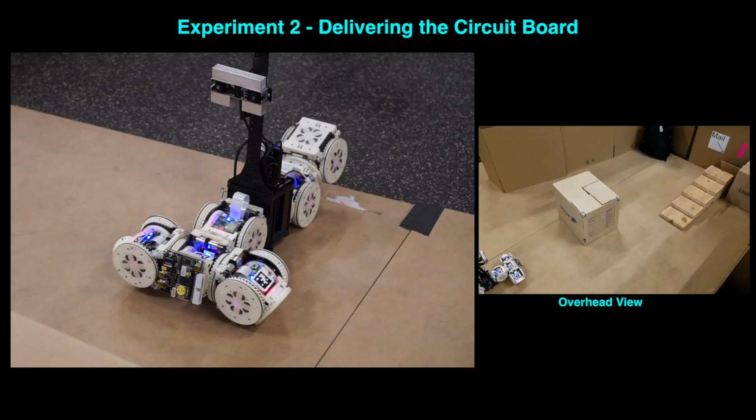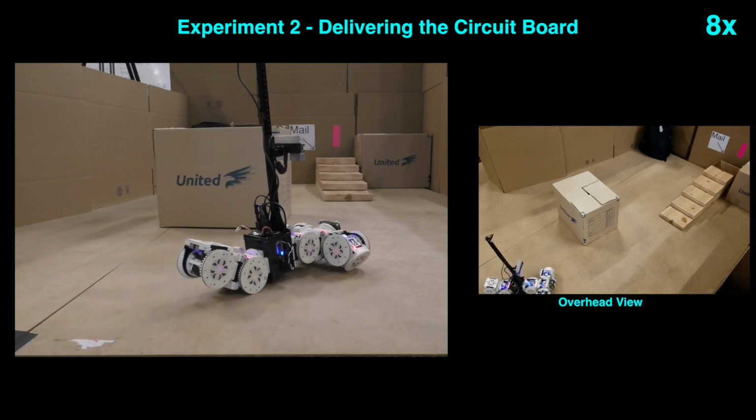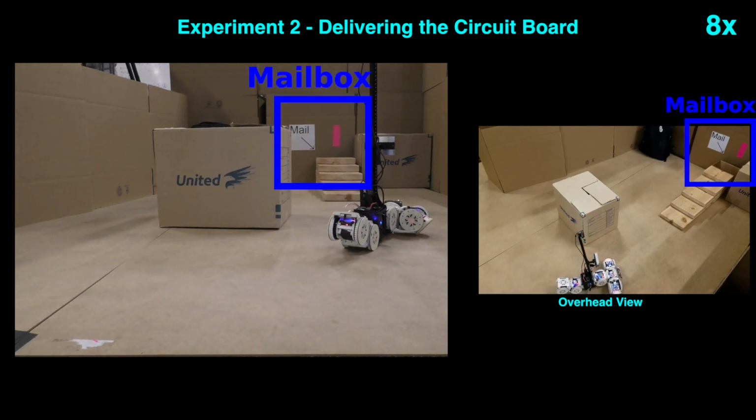In the next 2 experiments, the robot will help researchers at the University of Pennsylvania mail a circuit board to collaborators at Cornell. First, the robot needs to place a circuit board in a mailbox. The robot begins in the scorpion configuration, holding the circuit board. After exploring, it identifies the mailbox, which is marked with a pink rectangle.